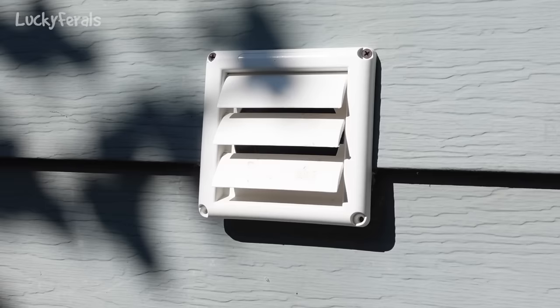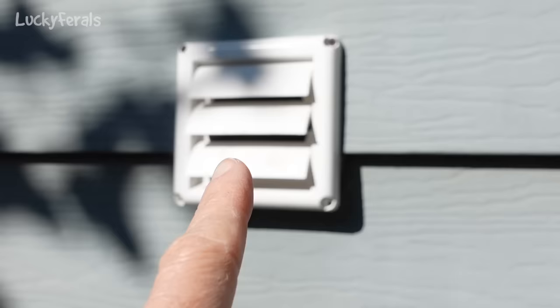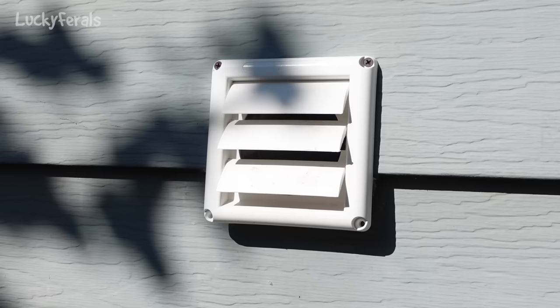So here's the new dryer vent cap. There's some debris on it from where the price tag was. It took me forever to get the price tag off and there's still some sticky stuff on it. So that's why on the bottom there's some discoloration. I attached it to the dryer vent as best as I could. And then I screwed the top 2 screws in and I pushed the bottom in just to make sure it was secure.